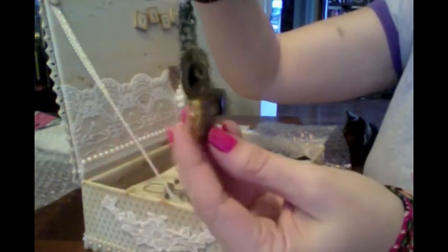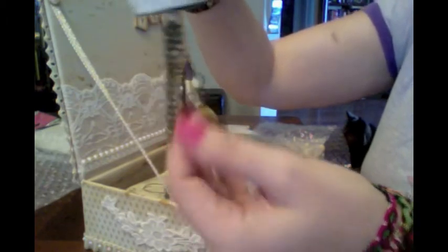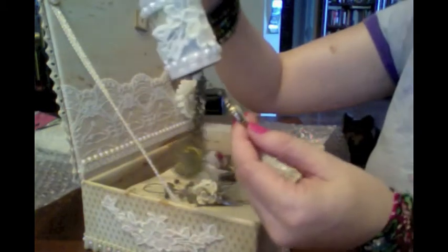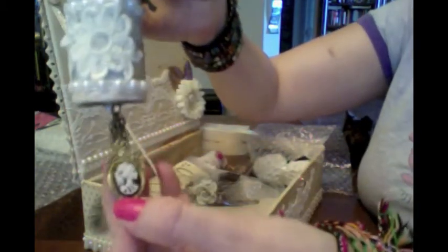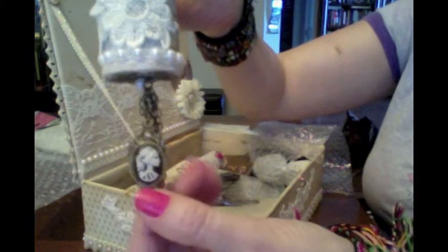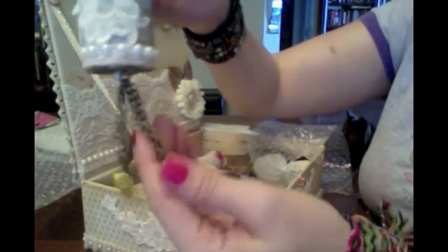Oh my god, so pretty. And a cute little cameo. Oh my gosh, I so love skeletons. Oh my god, I love skulls and skeletons year round. Oh, how nice. Just all over the place.